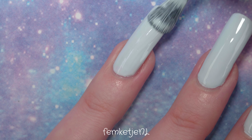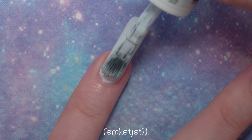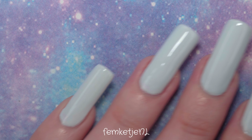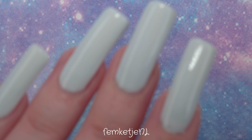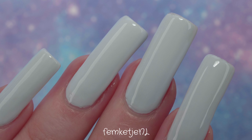Of course, you can definitely go over it with an extra little bit, but I just feel like, especially for creamy lighter colors like this, it works best if you can swipe over your nail in one go, once down the middle, once to the right side and once to the left side, and your nail is completely covered. I feel like that is the way to go for lighter polishes like this.